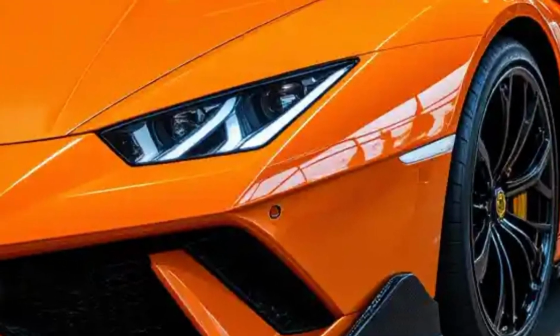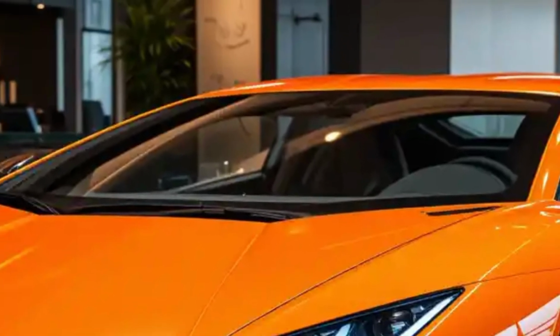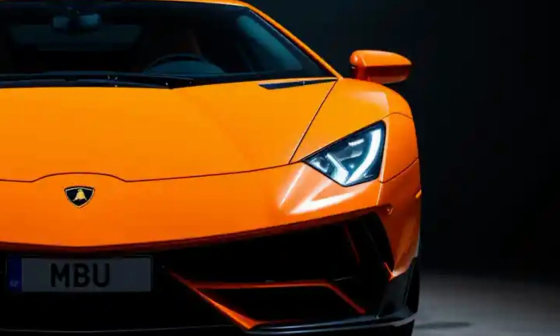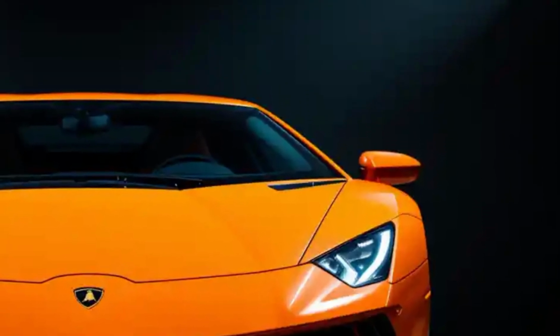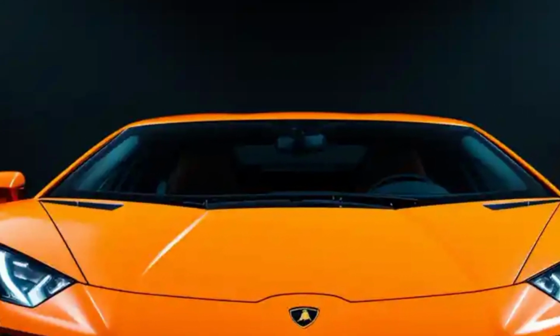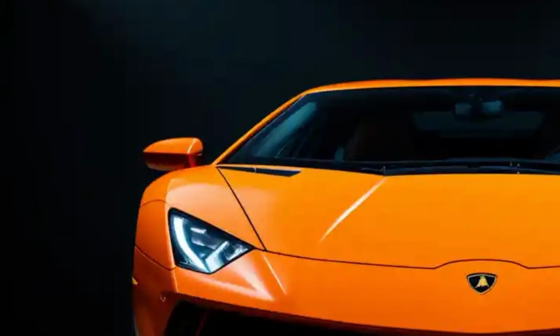The first thing that grabs your attention is the design. The Revuelto isn't just aggressive, it's radical. The signature Lamborghini wedge shape has been sharpened to the extreme, with wild aerodynamics and Y-shaped LED lighting giving it a futuristic, almost alien-like appearance. The front end is dominated by massive air intakes, angular creases, and a sculpted bonnet that channels airflow with precision. Painted in hot orange, the car becomes a rolling piece of visual impact, a true statement of Lamborghini's design philosophy.